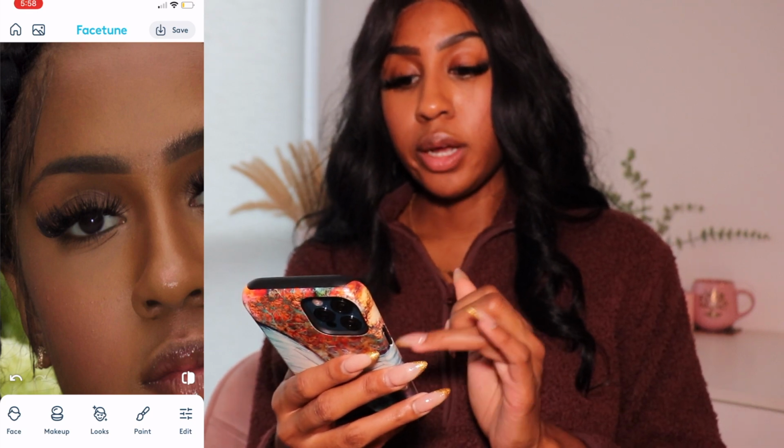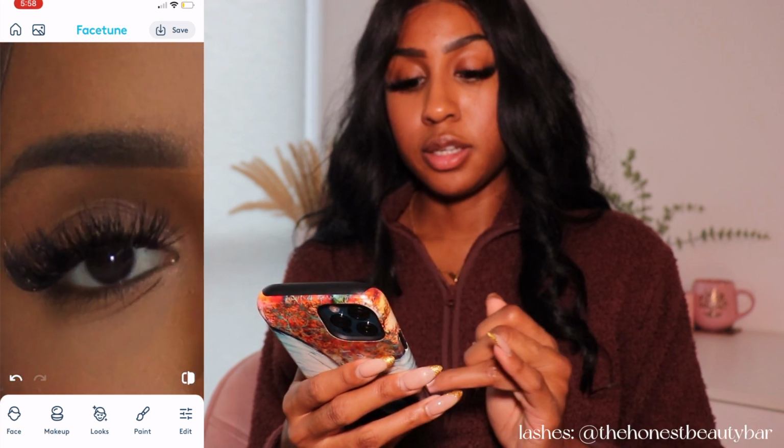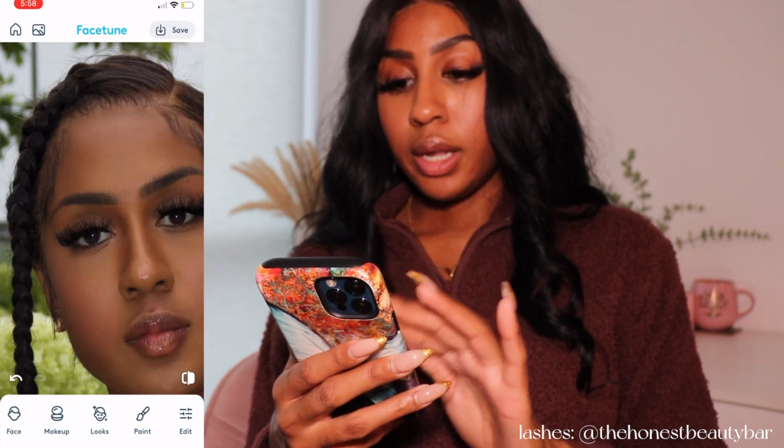So then I'm gonna do my other eye, and I only do the eye line because my lashes are great, so I don't really need to do that. So it's looking really good so far. And then I go in again.